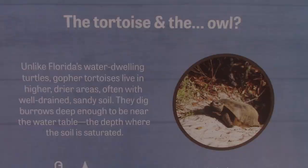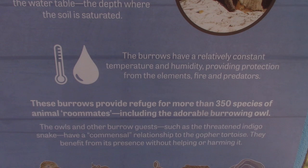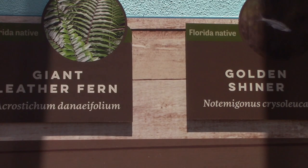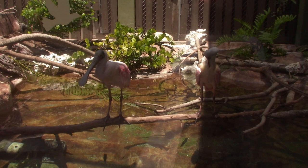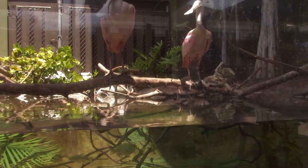The tortoise and the owl? Or you can see some roseate spoonbill, a giant leather fern, golden shiner, and bluegill. Oh, spoonbills are such cool looking birds. All of the different fish right below the spoonbill.